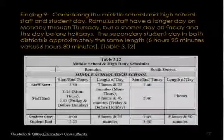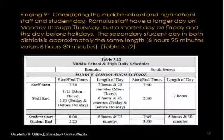You can see here the start times for the staff, 7:40 and 7:50 for Romulus, 7:40 for South Seneca are pretty close. Same length of day discussion that Bill had with the elementaries. When we look at the student start time, students start at 8 o'clock in Romulus at the middle school and the high school, at 7:45 in South Seneca. And the length of the day is pretty similar.